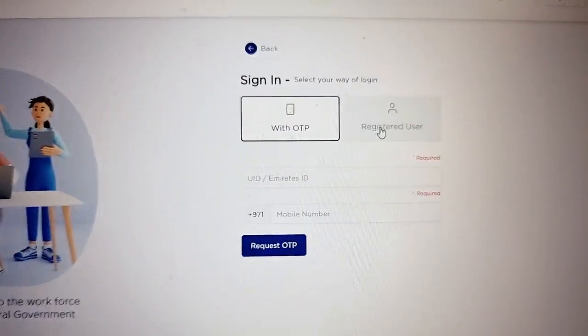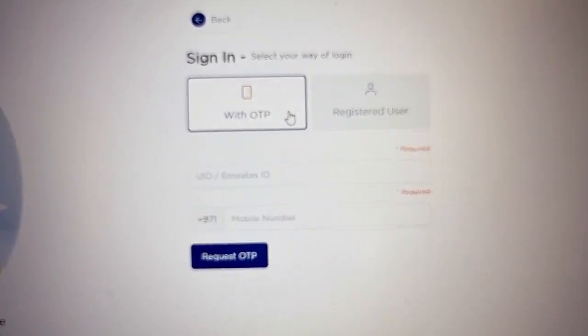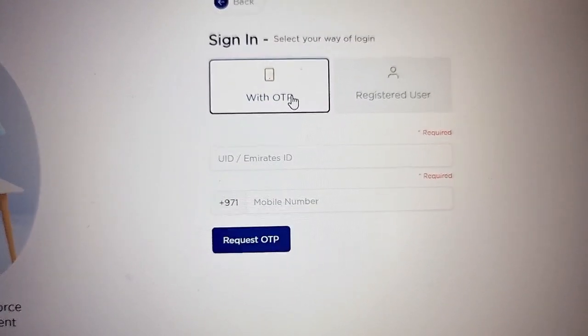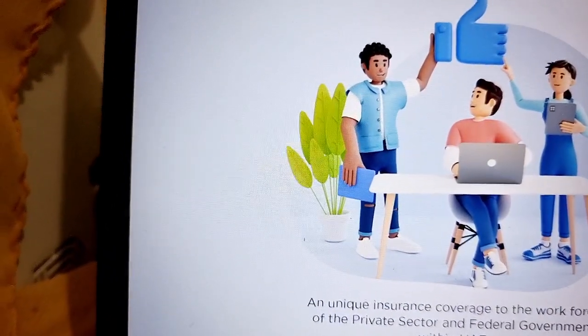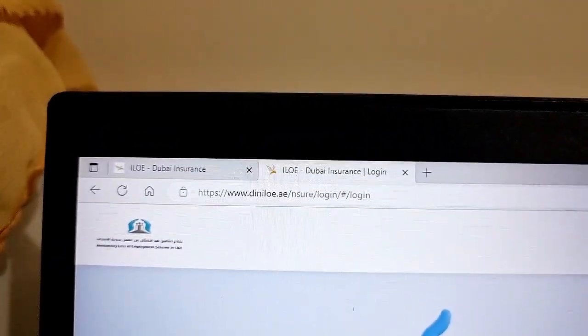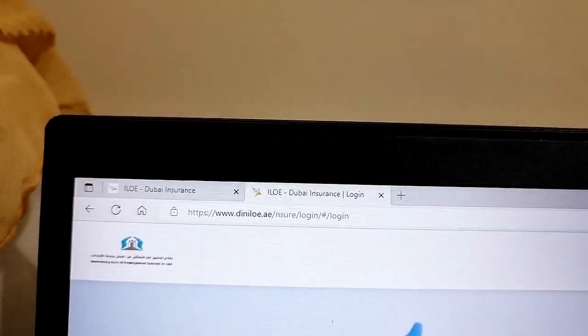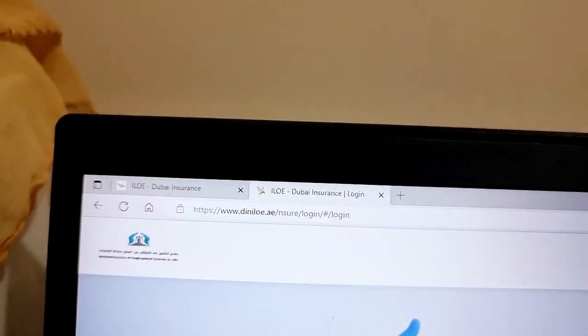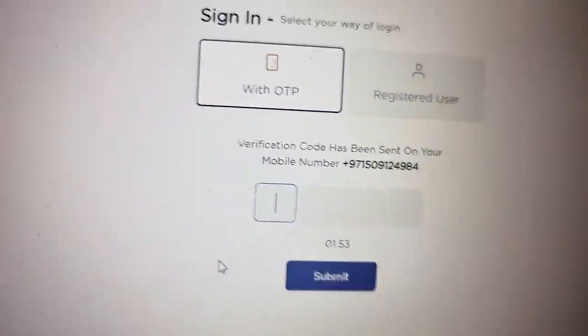Now it asks you to sign in. You can either register here or sign in with an OTP using your Emirates ID number and mobile number. With OTP, you have to enter your Emirates ID number. Just for the sake of confidentiality, let me type here, and then I will show you the screen. So you have to enter the Emirates ID number and mobile number in the login details and request OTP. Once you request OTP, it will look like this.